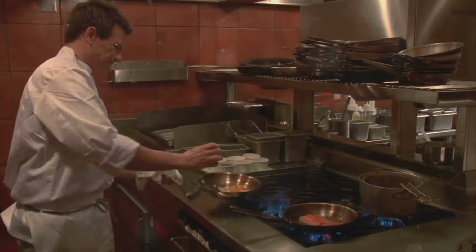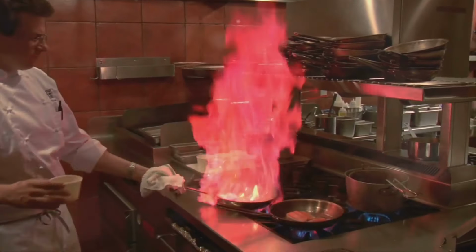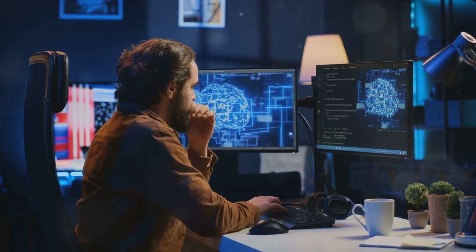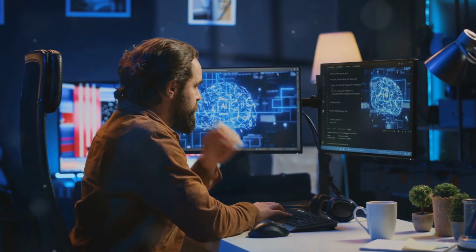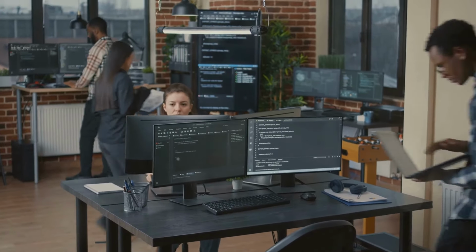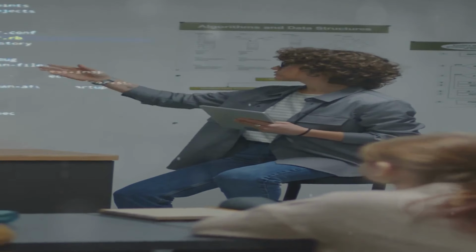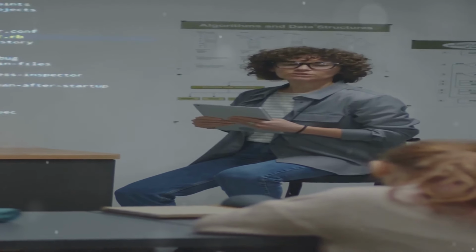First up, let's talk about the bread and butter of test automation: programming skills. Just like you need to know your way around a kitchen to cook a decent meal, you can't build robust automated tests without a solid grasp of programming languages. And we're not talking about just knowing how to write a simple Hello World program, we're talking about understanding concepts like data structures, algorithms, and object-oriented programming. These are the building blocks of any software, and test automation is no different.